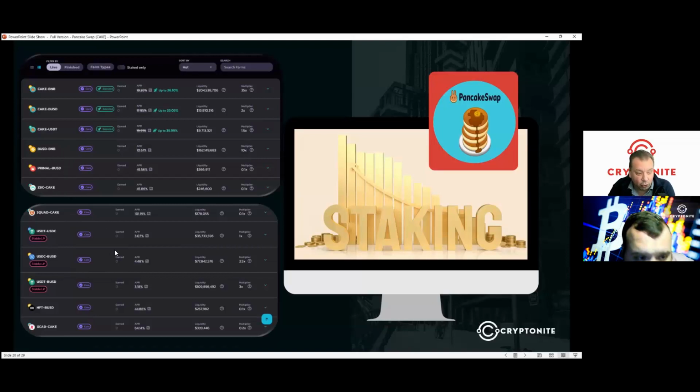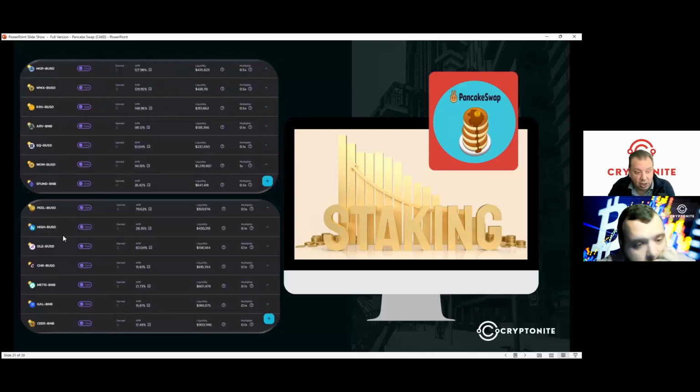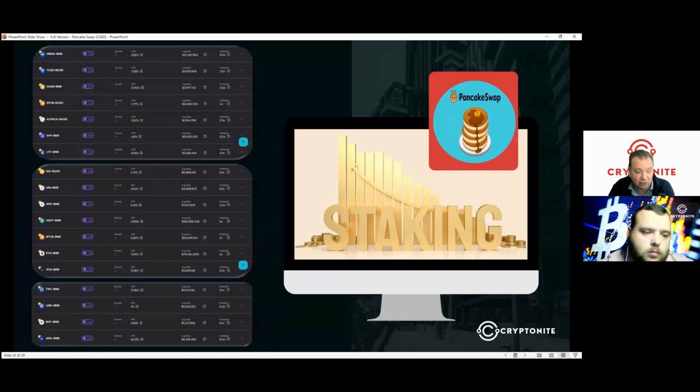And then, they have other coins that you can stake. You can stake USDT and BUSD, and that will only get you 3.18%, but we're talking stable coins. And then, you can go down the list. On their website, they have lots and lots of different coins that you can do. Most of the time, you either have to do some kind of a stable coin or BNB or Cake and another coin, to provide the liquidity. But some of them can be incredible. You see this one at 128%. So those are the different coins that you can stake.